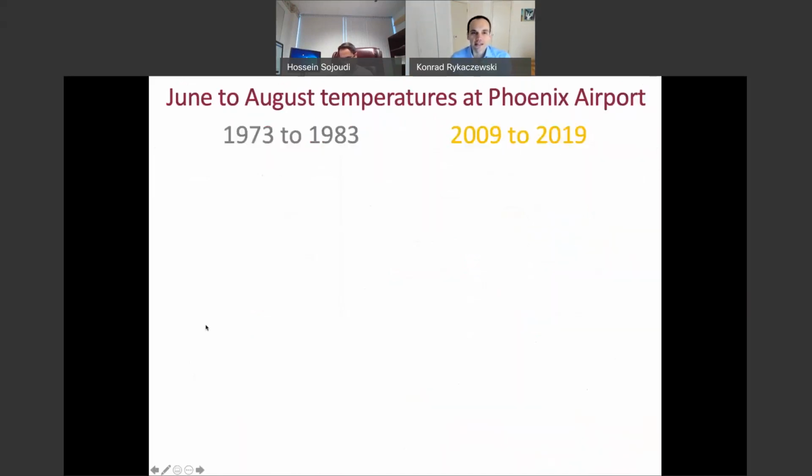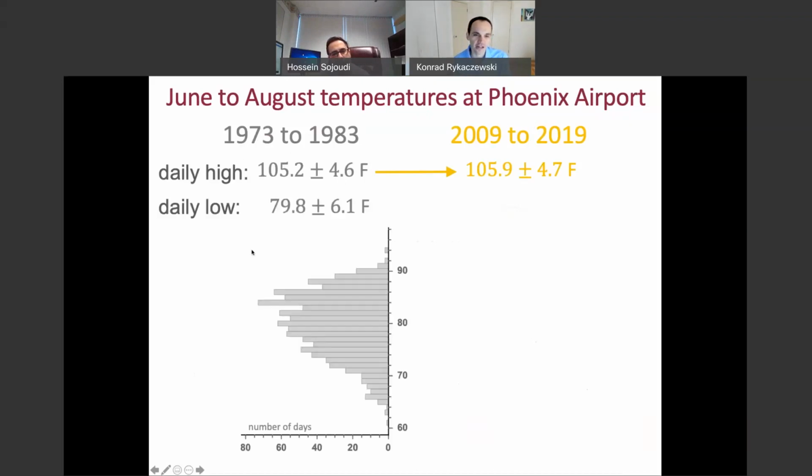So here's data compiled for weather, for the daily lows and daily highs from June to August temperatures at Phoenix Airport. So this is in the decade before I was born. You might have a daily high of about 105 plus or minus 5. And this hasn't changed that much in the last decade. But if you look at the daily low, so this is the temperature right before sunrise, right? The coolest you have during the day.